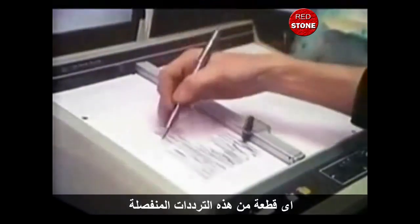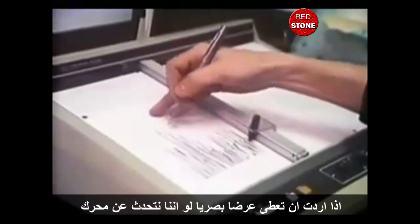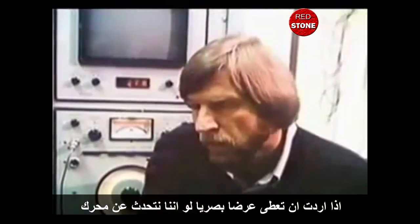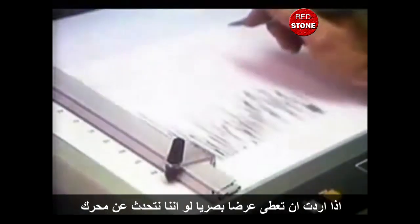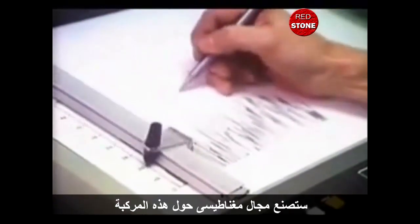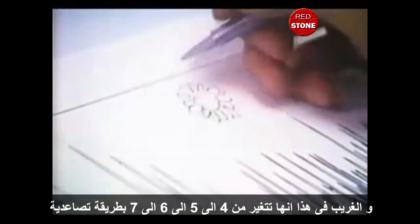This beat or modulation occurs at these frequency peaks. Each one of these peaks is a discrete frequency. If you wanted to give a visual display, let's say we're talking a motor, a shaft of a motor with 4 magnetic poles or coils around this shaft. The curious thing about this, it changes from 4 to 5, 6, 7, all the way up to a number that is difficult to discern.